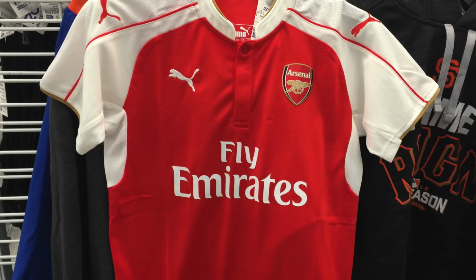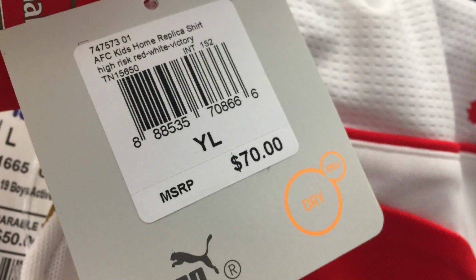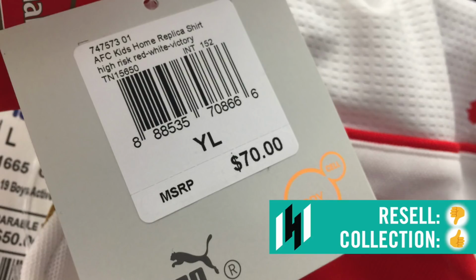A lot of different Arsenal stuff lately. And the Puma Arsenal home replica jersey for kids. It was kind of small. Found it in the boys' active wear, $17.99. And retail on it, $70. The bad thing is on eBay, a lot of people were selling them for about $25 shipped. So not a whole lot to be made there.